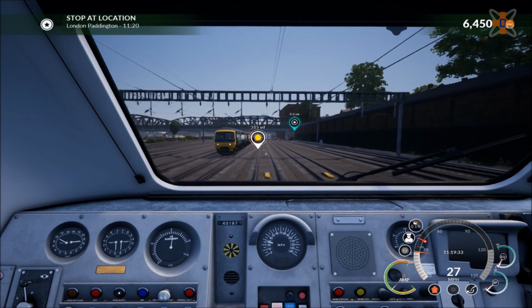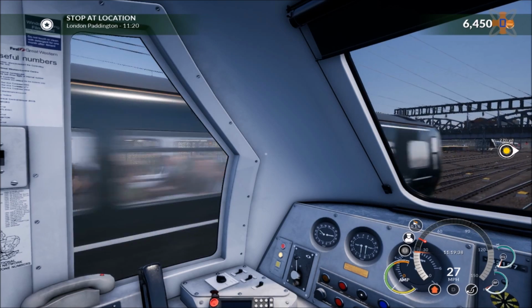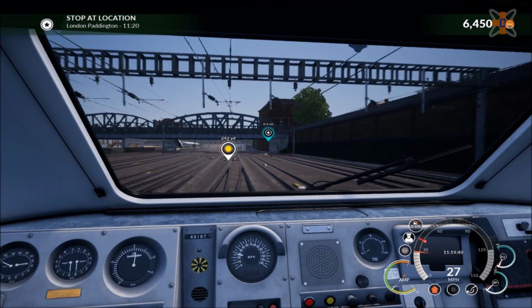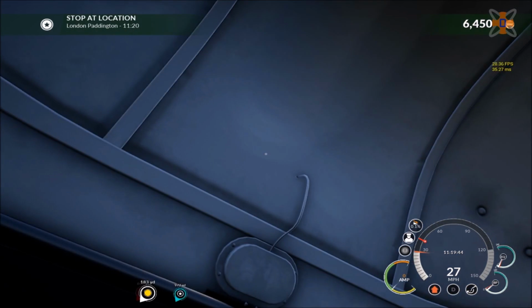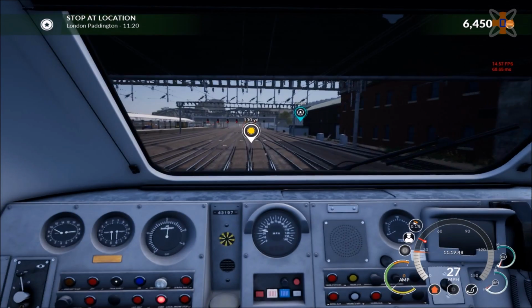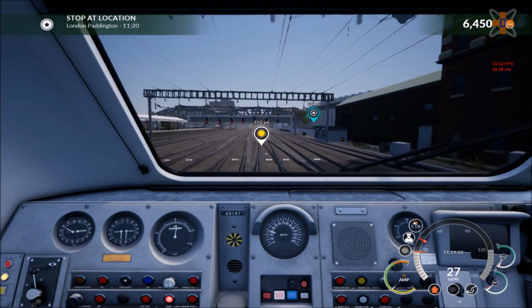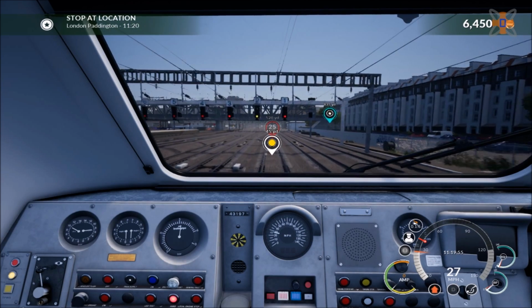Another train. Alright, so in this case I'm getting about 15 frames per second, not the highest in the world. If you look up, I get up to about 30, 25, 30. So not the greatest frames in the world, but it's just about livable.